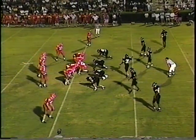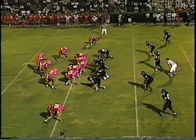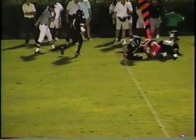To the shotgun again. A little fast break offense here from Eastside. That's what they're going to need to do. They're down 21 already. Fast break offense. Howard throws the out pattern. Nice catch by Blake. He'll pick up 9, maybe 10.